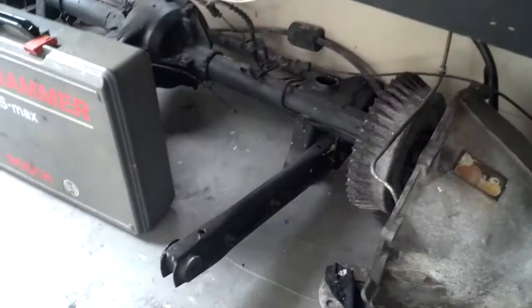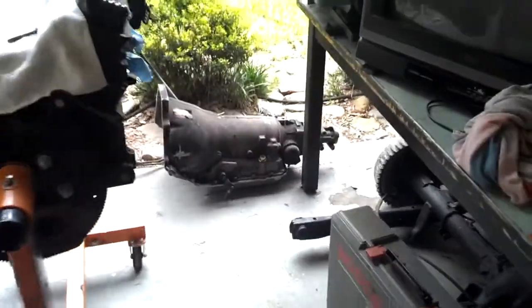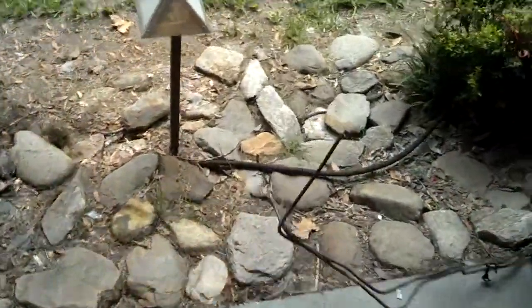And here's the transmission and rear end from an '86 IROC, since the transmission that was original to the car right over there will not fit due to bell housing differences. And anyway, this is just day one. There'll be more to come.